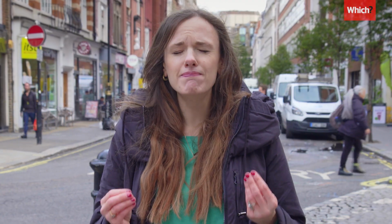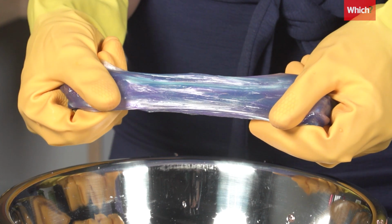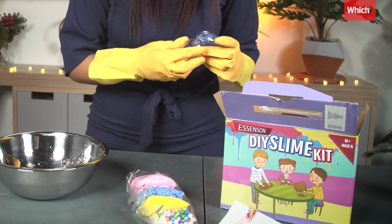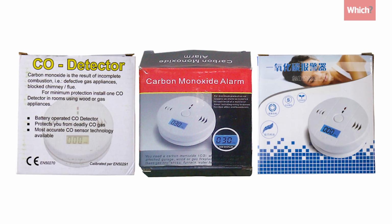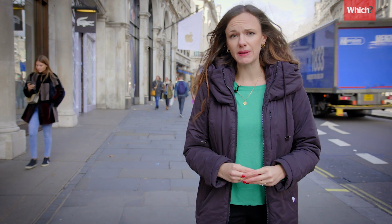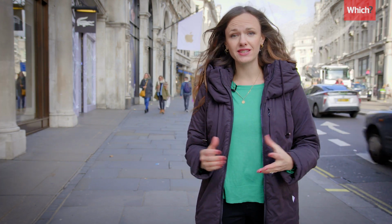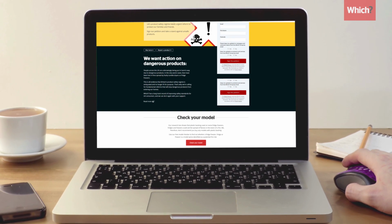In the last 2 years, we've uncovered multiple safety concerns with products listed on these sites. We found dangerous levels of toxic chemicals in children's toys, child car seats that are illegal to use in the UK, and smoke and carbon monoxide alarms that don't actually work. That's why we're calling for online marketplaces to have greater legal responsibility for the products that are sold on their sites. Head to which.co.uk to find out more about our product safety campaign.